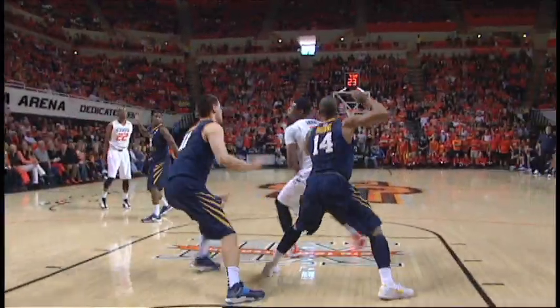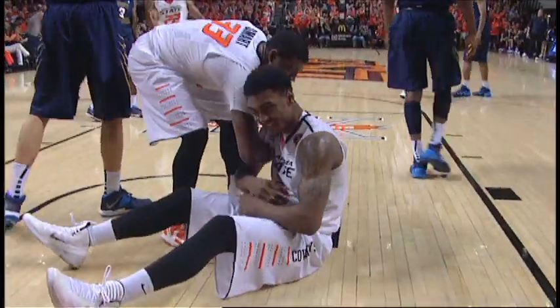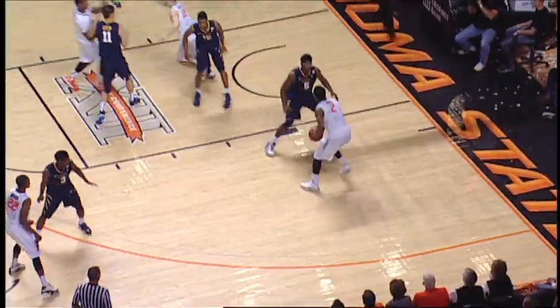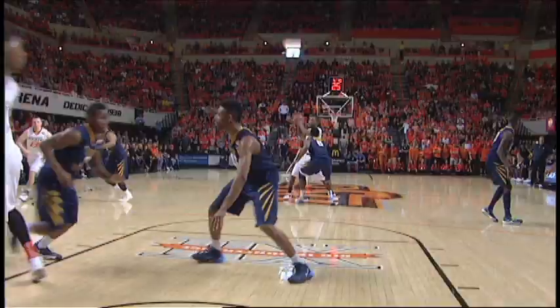Wing outside the arc, inside to Smart in the paint. He flips it underneath to LeBron Nash. Nash off an incredible blind pass by Marcus Smart. Cowboys have it. Nash faces up 10-footer baseline. Nash goal. It's a career high of 29 points for LeBron Nash. 68-61, Oklahoma State on top.